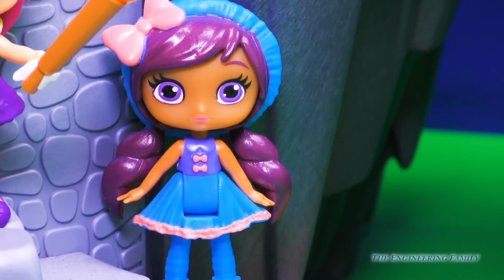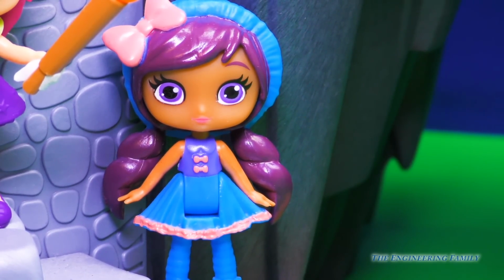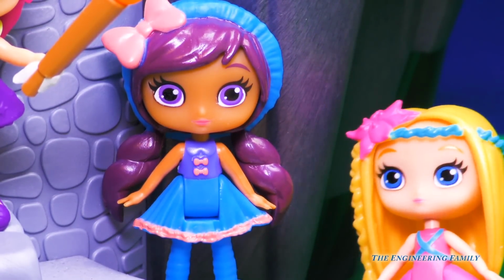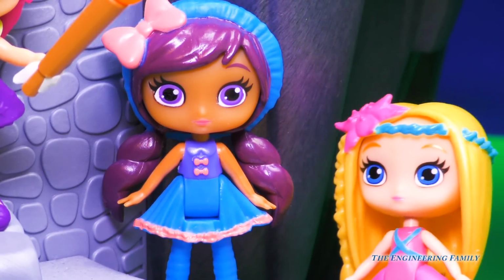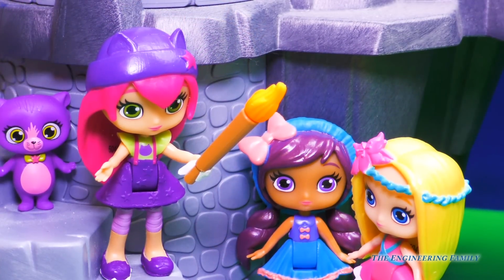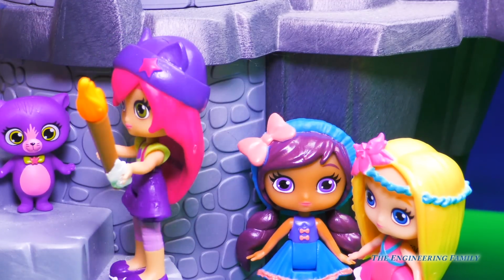Posey? Posey, you were the one who wanted something spooky. What? Okay, I'm back. Sorry. So are we still going to check out the haunted mansion? Well, we might as well, to see what's inside. Come on, girls, let's go.